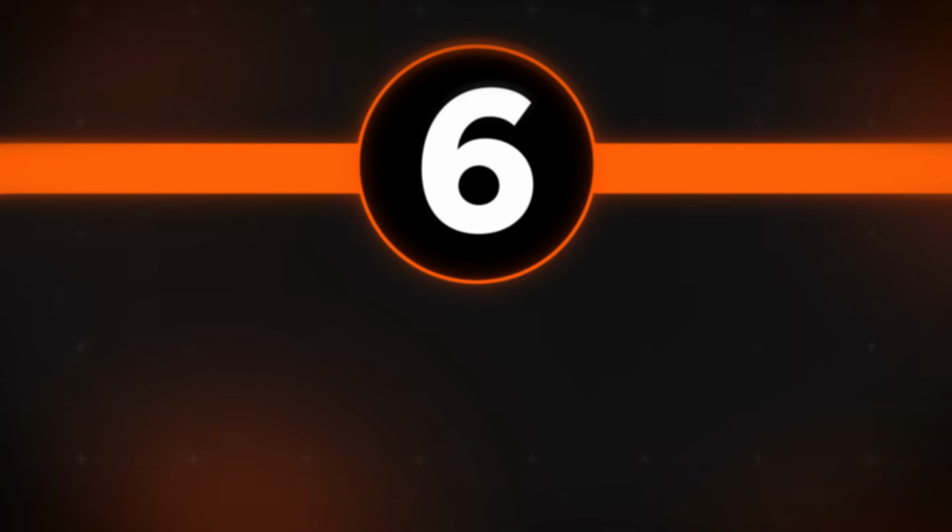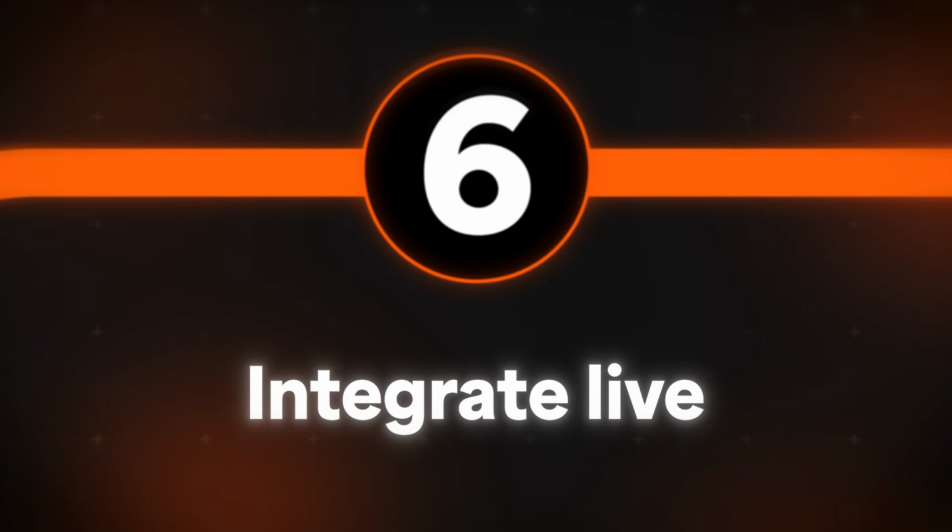Okay, on to step 6, integrate with a live system. Up until now, we've been testing kind of in a sandbox, right? Point in time data, a frozen snapshot of the real world, kind of messy situation that I'm sure is all of our businesses. And that's perfect for proving the workflow out. But before this goes into real production, it has to run on live data.